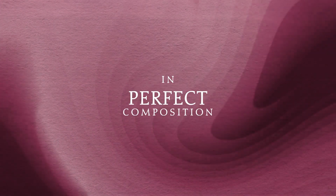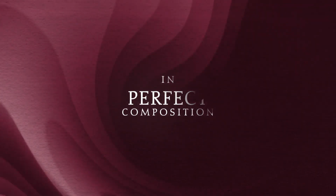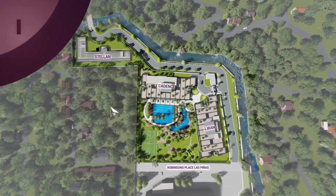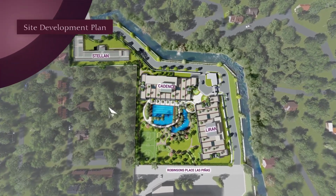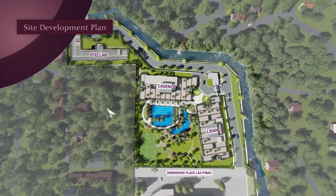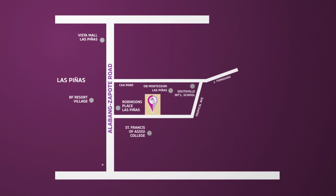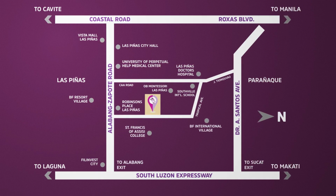In perfect composition. Sonora Garden Residences is a three-tower development featuring a modern tropical architecture. It is conveniently positioned in the midst of Alabang Zapata Road and right within the vicinity of Robinson's Place Las Piñas.